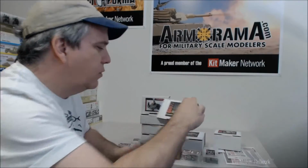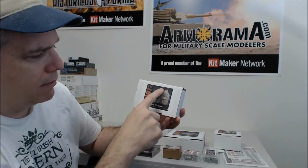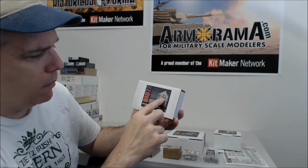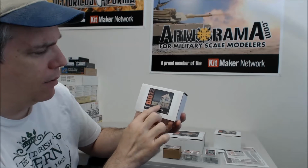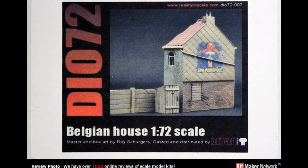Next one here is the Belgian house in 1/72nd scale, and this is very similar. It's a house. This one's done out with a kind of wall poster billboard, I guess it probably would have been called, and it has a lower fence here with a gate. And again, this is 1/72nd scale.